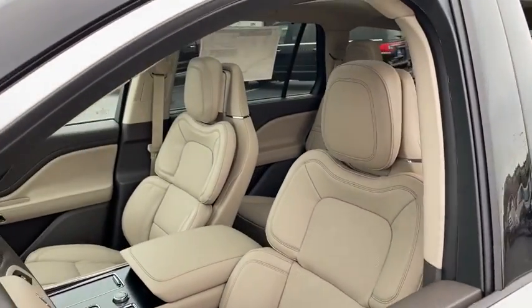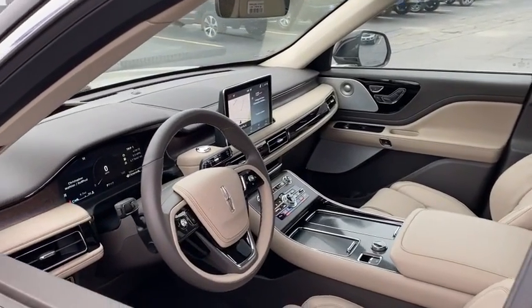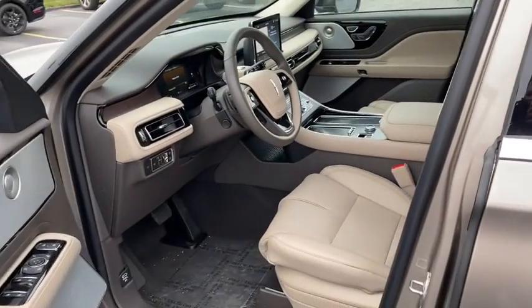Properly equipped, Aviator can tow up to 7,300 pounds, significantly more than most imported SUVs in its size class. Here are some of this vehicle's great options.